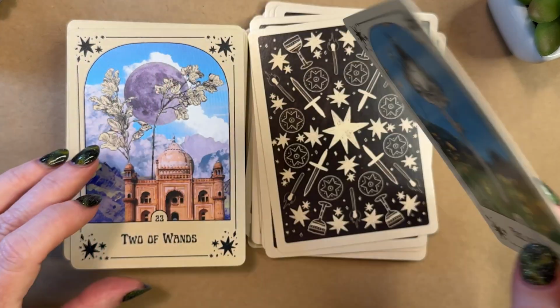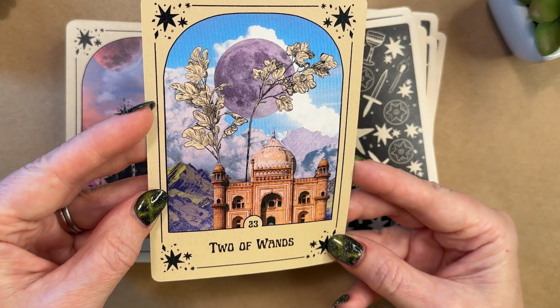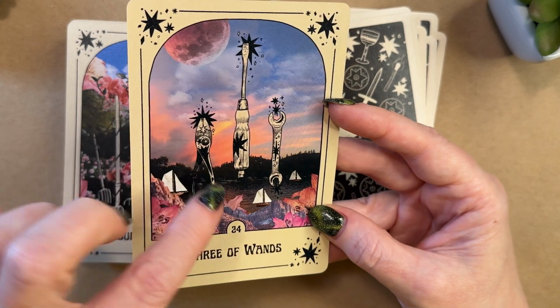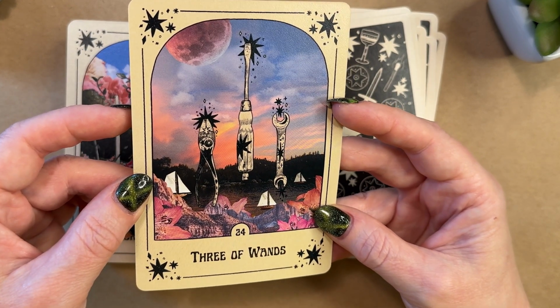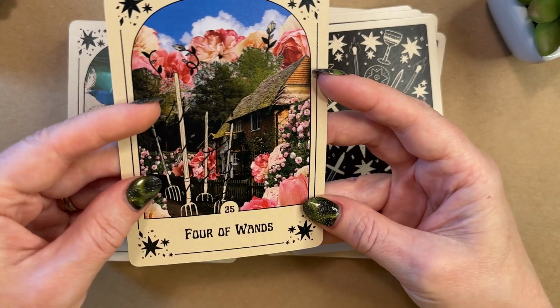So we're getting into the minors. These are just so pretty. This 3 of Wands with the tools, that's a great way to sort of express what your next steps are, what you need to work on.